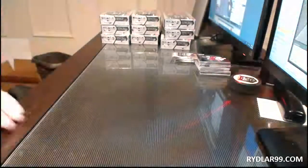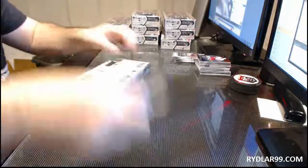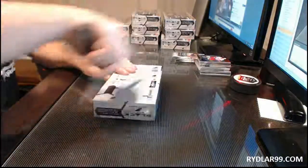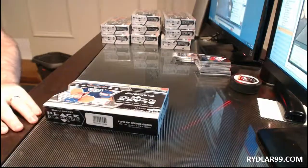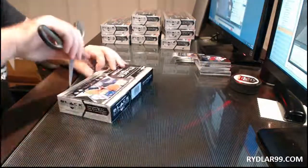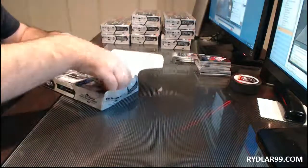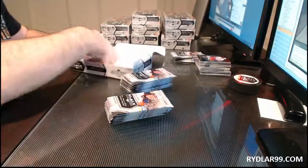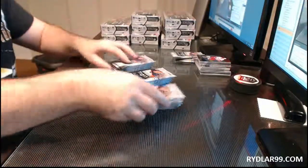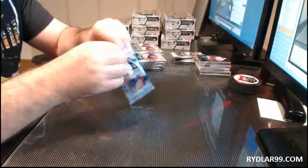That Bo Bennett green auto out of 25. Well, you don't have the fence. Anyway. Oh, there's a Philip Forsberg in there. No Jones yet. No Jones in yet.